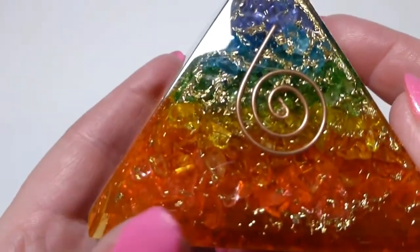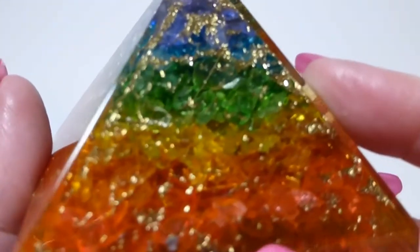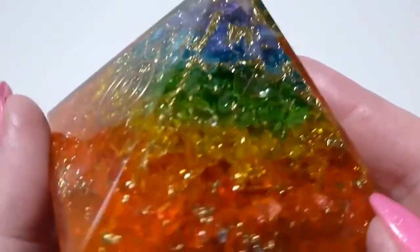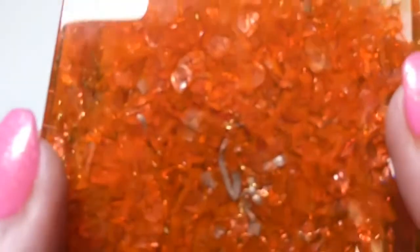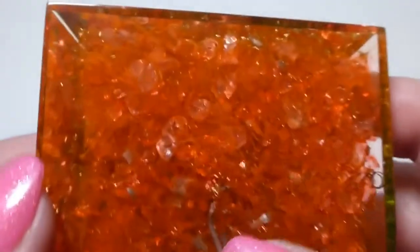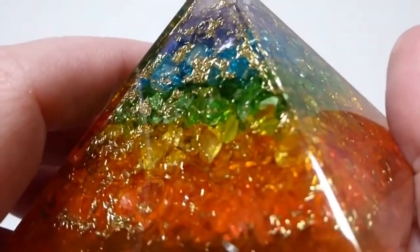Today we're gonna check out this gorgeous tetrahedron. It has beautiful stones in it, and the color is just gorgeous. It has some nice copper in it. It's hard to see with all the red on the bottom. I think it's really pretty. All the colors are great just to have around you with energy.